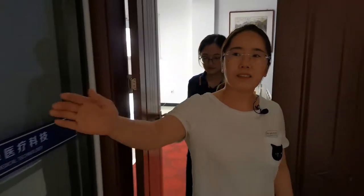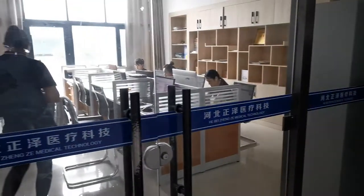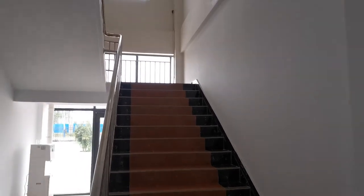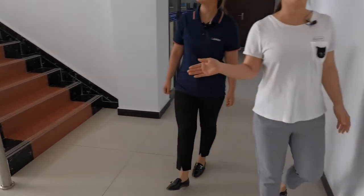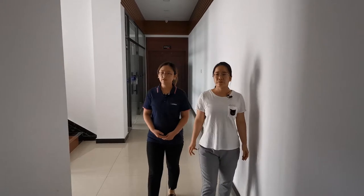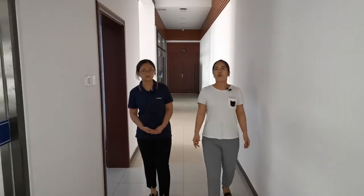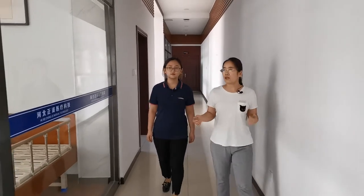Okay, this is our office. All of the sales work in this office. And here are the stairs to the second and third floor. The second floor is the administrative department, and the third floor is the dormitory and dining hall. I think it's very convenient for your staff and the workers to have lunch and a rest. When the workers have a good rest, they can work better in the afternoon.